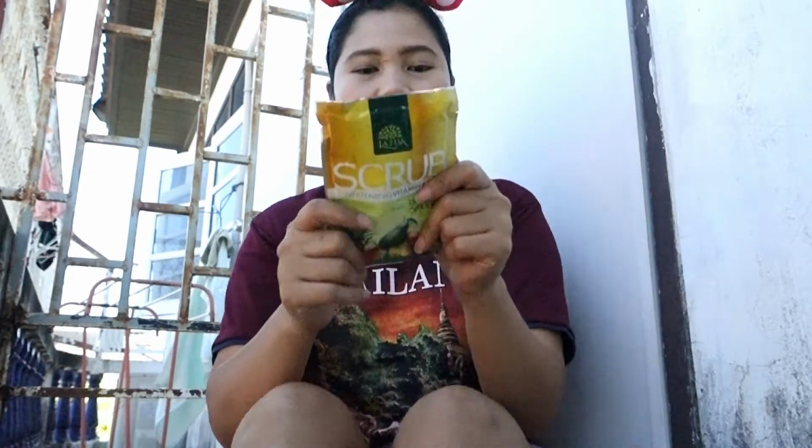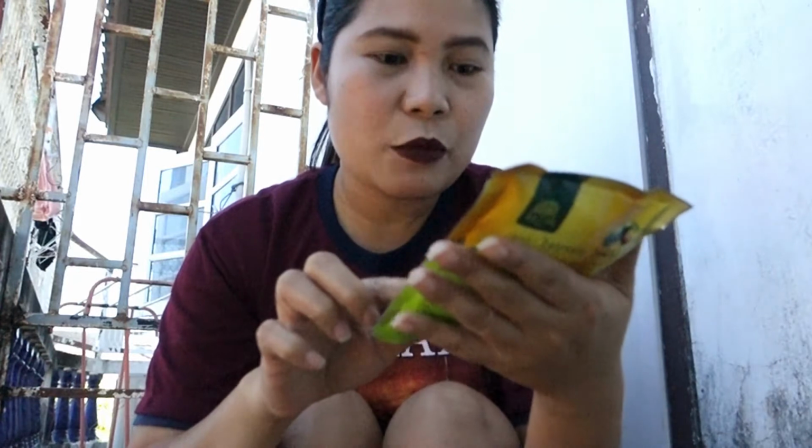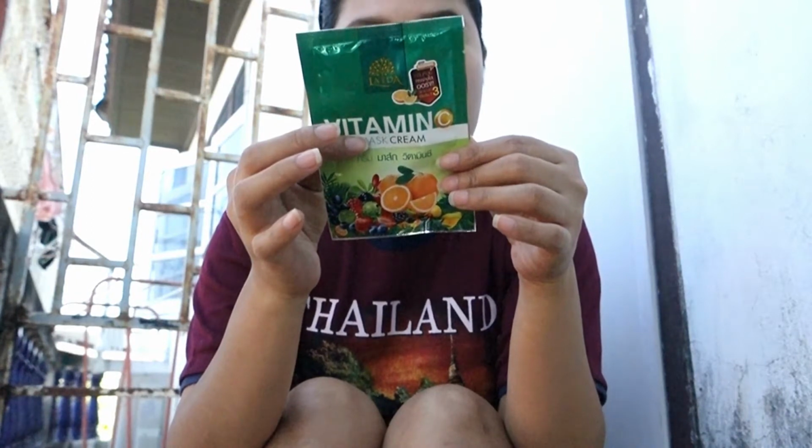Now, it says here, this product is called Scrub Whitening Vitamin C. Maybe this one is, we have to use this one first. It has fruit oil, Persea gratissima fruit extract, magnesium ascorbyl phosphate. Okay, so this is the scrub, and the other packet is vitamin C mask cream.